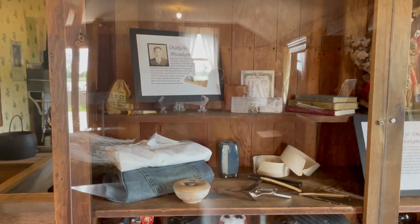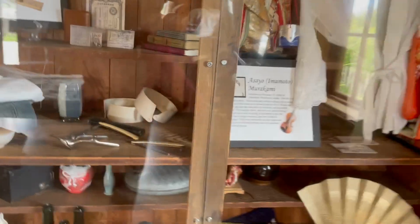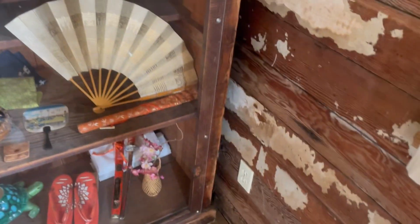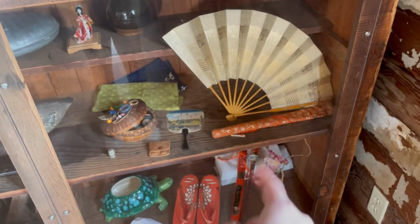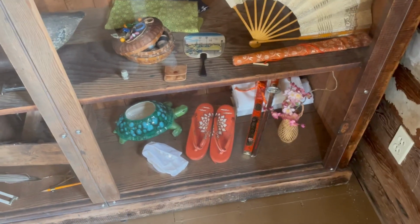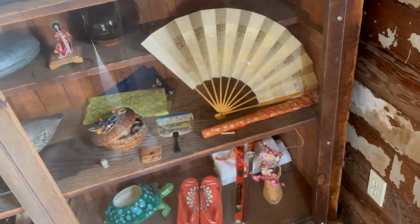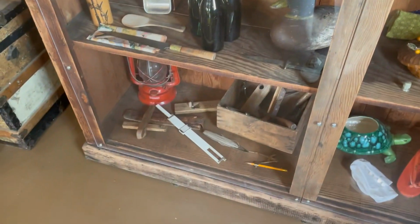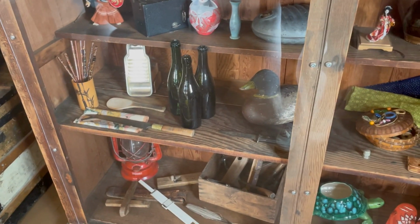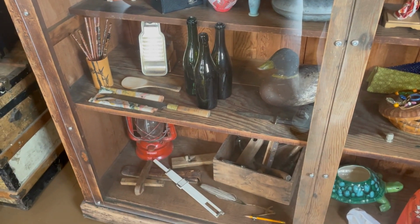This is the building where the people live. This is just personal stuff. And since they are immigrants from Japan, there's a really nice looking fan and that really cool looking turtle ceramic stuff. And there's a little mallard duck sculpture.